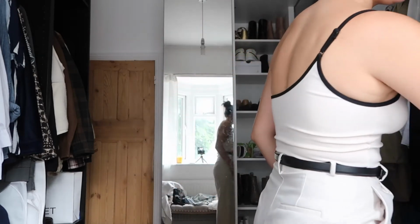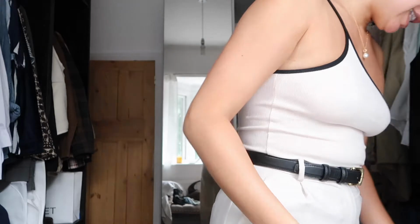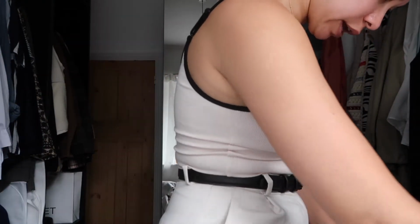Is the Bottega any good for that? Yeah, I don't mind the Bottega with it, because the trousers and the top is like this off-white. This is good. Accessories. I got a new ring recently.